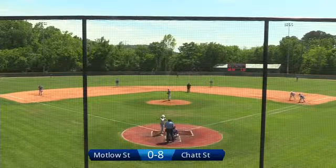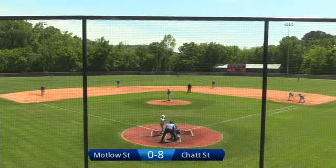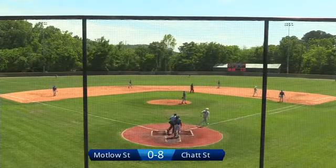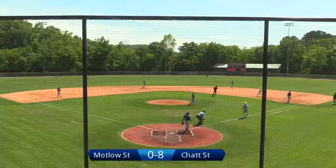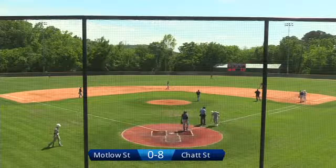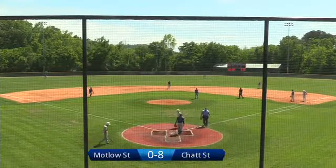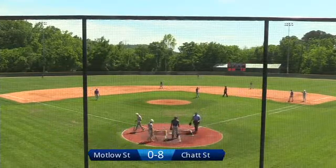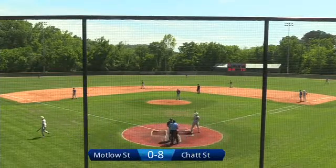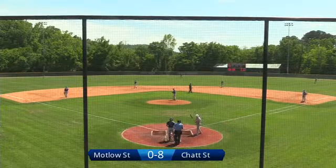Reed Leonard coming set in the 1-2 count. Taking a peek at the runner at first. Fires. And is swung on and hit on a line in the air to right field. And Tyler Jones able to make the grab for the first out of the inning, which helps Reed Leonard now set up a double play ball. Now stepping to the plate for the Motlow Bucks is number 7, Baron Cribbs.